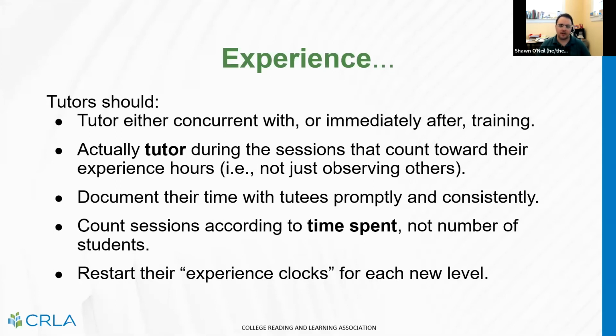All right, any questions about experience? Shawn, I had a question about starting over each semester. If a tutor is hired later in the semester, or they're working with a subject that's not as popular, sometimes our tutor would only accumulate 20 hours in one semester, and so they wouldn't finish their level 1 certification. Could they take those hours to their second semester to finish their level 1 certification, or would they have to start over? Yeah, they can take it with them. Okay, so it's just once they reach level 1, then they need to start their count over. Yeah. Okay, thank you.